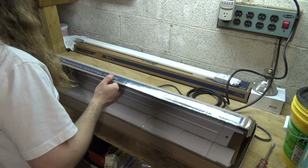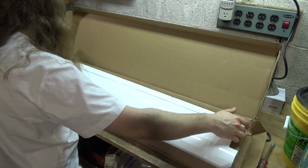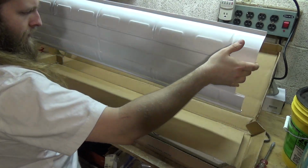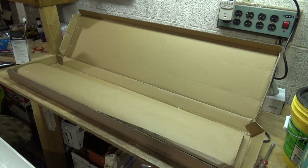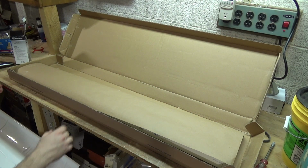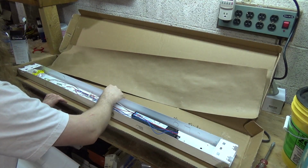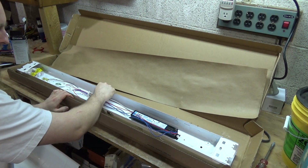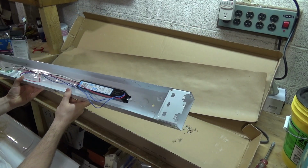So let's open this up and see what we have here. It's a pretty big fixture. And it doesn't come with the bulbs, but that's fine. I have some bulbs in hand. I thought it came with bulbs, but I guess it does not. Oh well.